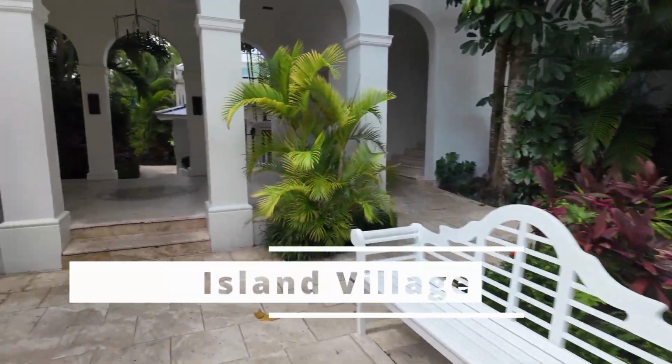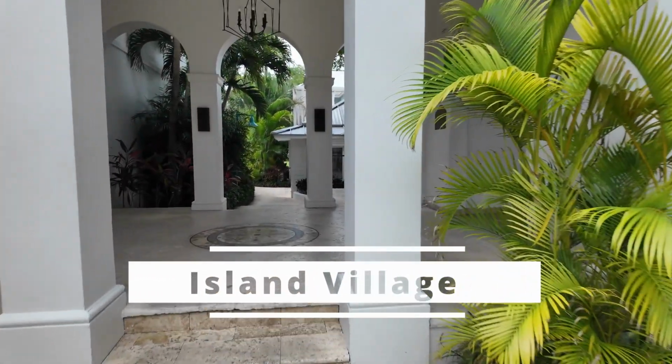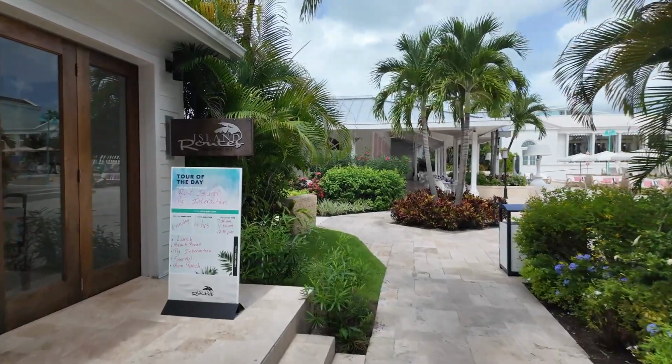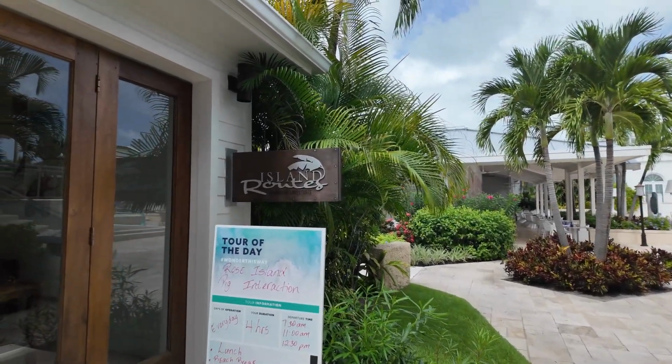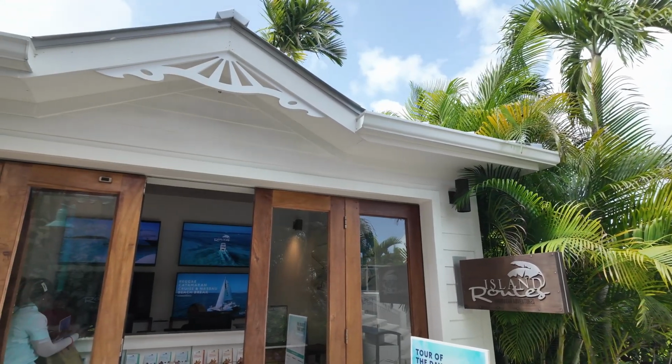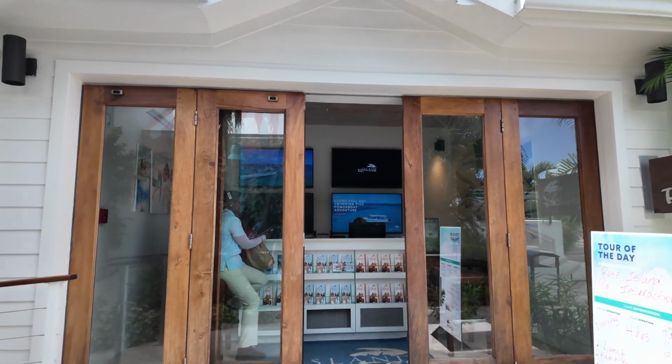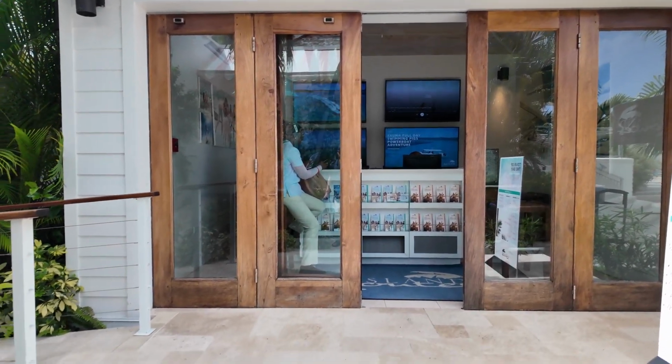If you go back to the fountain in the courtyard up front and hang a left instead of a right, you'll head into the section of the resort known as the Island Village. The first thing you're going to see on the right are 2 shops. There's Island Routes, which books and manages all of your off-site excursions while staying at the resort.